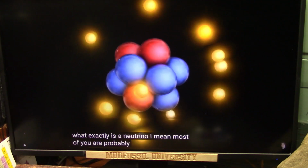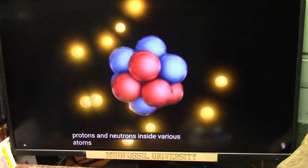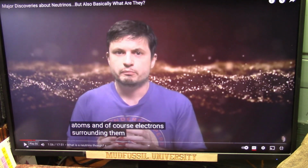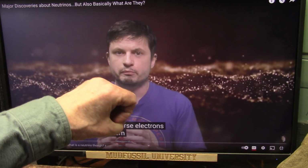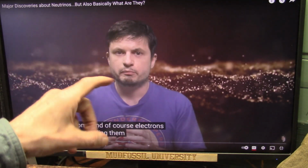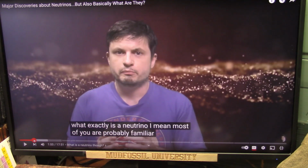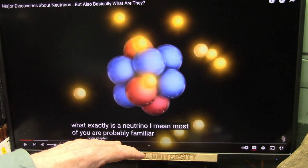I mean, most of you are probably familiar with protons and neutrons inside various atoms, and of course electrons surrounding them. But see, that's the mainstream take on this, that there's neutrons and protons in the core, and then there's all the electrons surrounding it. It's not exactly that way. And they don't know how many electrons. Let me go back to that, because this is where it gets a little confusing. They're sort of in the right mode and off the right mode.